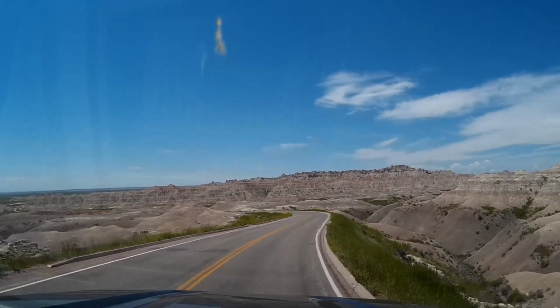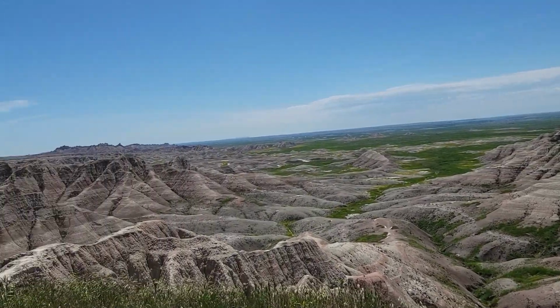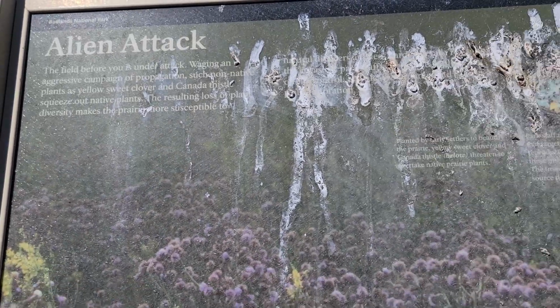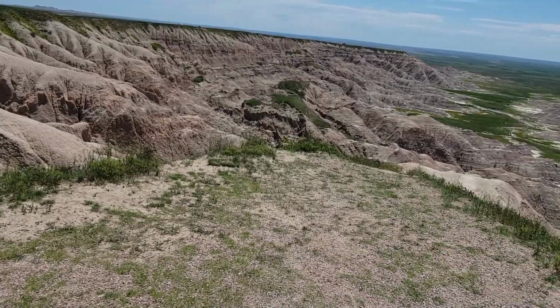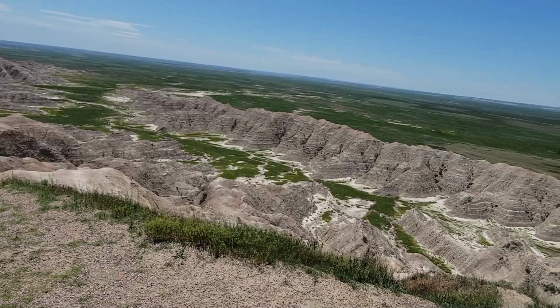The other thing about the Badlands and the scenic loops and driving around is there are plenty of picnic areas, bathrooms. They're not luxurious bathrooms, but a spot to go to the bathroom is a spot to go to the bathroom. And then trash cans around. So there's plenty of spots if you want to just come out, enjoy the scenery, bring some food, bring your picnic, and check it all out. You can easily do that.